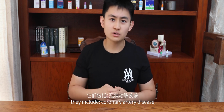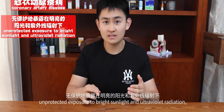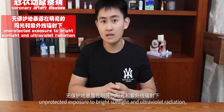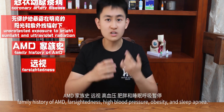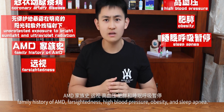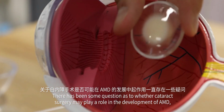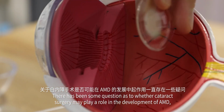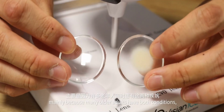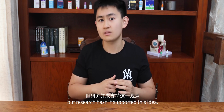There are also other risk factors that might increase your risk. They include coronary artery disease, unprotected exposure to bright sunlight and ultraviolet radiation, family history of AMD, farsightedness, high blood pressure, obesity, and sleep apnea. There has been some question as to whether cataract surgery may play a role in the development of AMD, mainly because many older adults have both conditions, but research hasn't supported this idea.